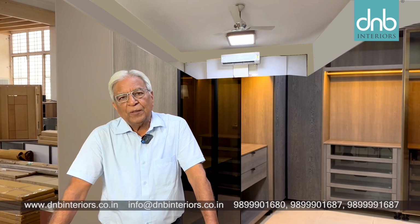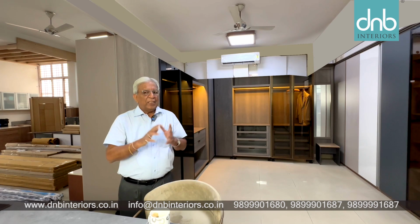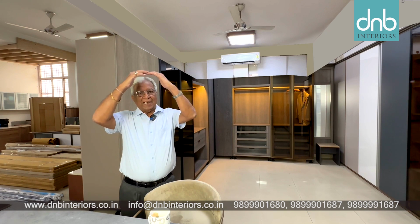So our requirement of space is much more than the European kitchen, but if you compare the space available with us, it is much smaller. So in a small kitchen, we have to manage so many things. So storage goes much higher.